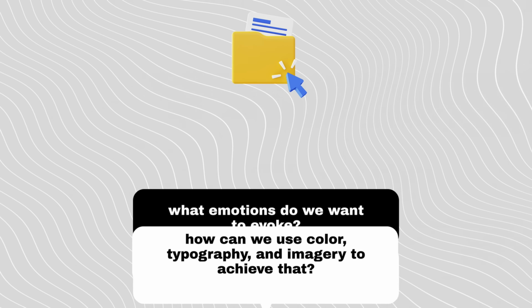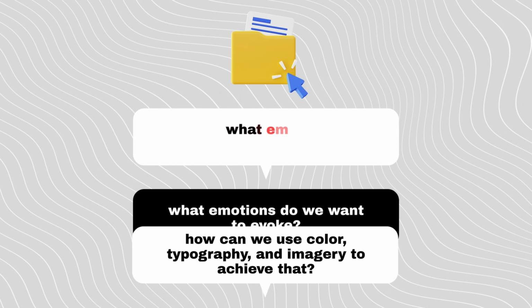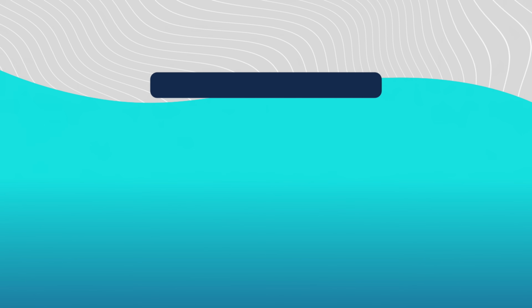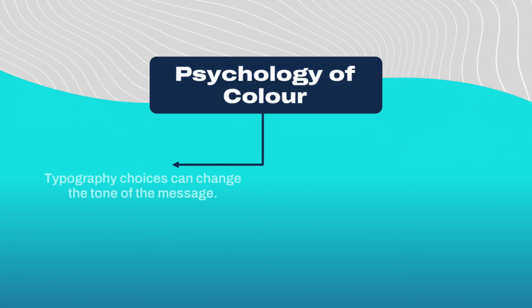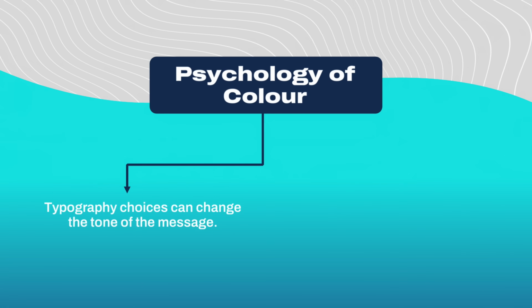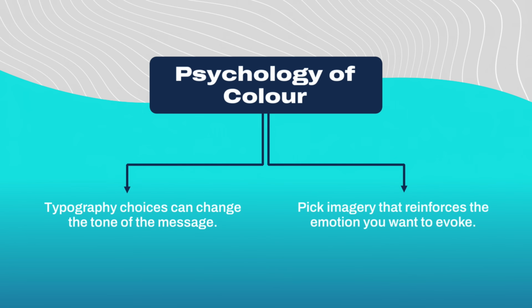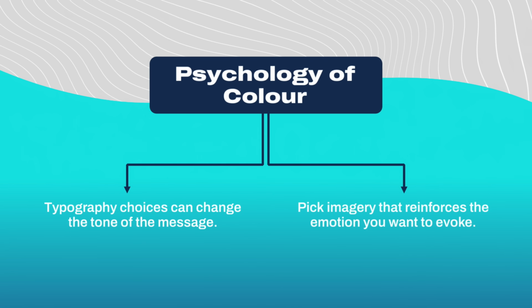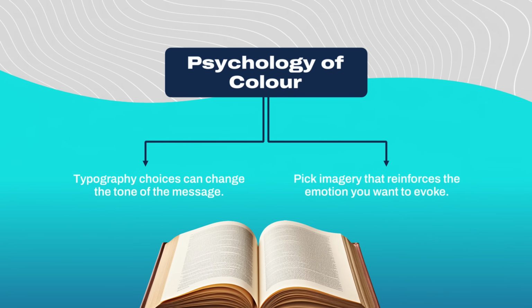When you approach a project, start by asking, what emotional response am I aiming for here? Dive deep into the psychology of color, explore how typography choices can change the tone of a message, and pick imagery that reinforces the emotion you want to evoke. That's how you become not just a designer, but a storyteller.